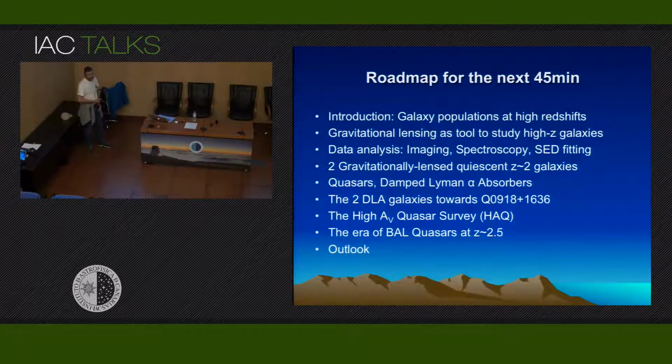Then the second part of my talk is going to be about a slightly different topic. I'm going to talk about quasars and Damped Lyman-alpha Absorbers, where I'm going to present probably the most spectacular example of this kind of phenomenon. And finally, I'm going to introduce you to our survey for red quasars, which is closely connected to the research on DLAs. And I'm going to finish with a very quick overview of the research we are currently doing on BAL quasars and the redshift evolution.